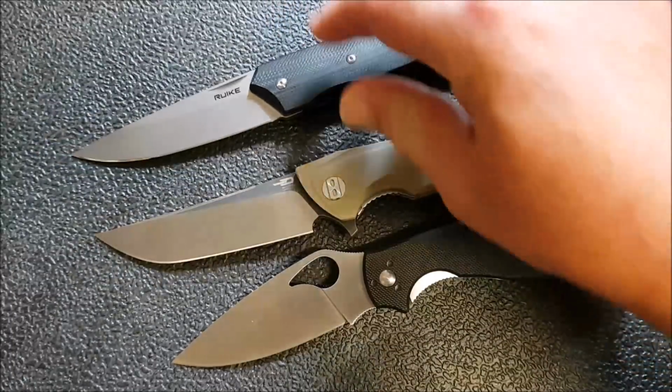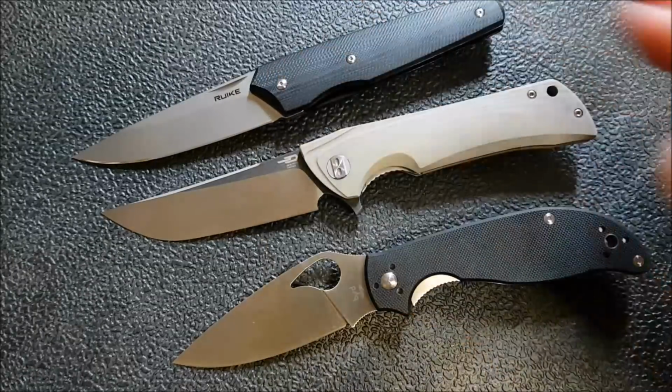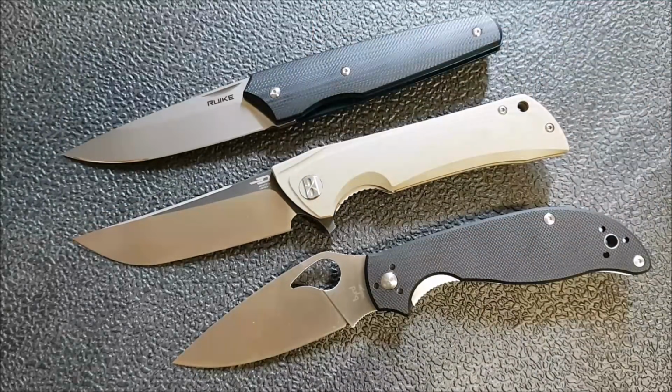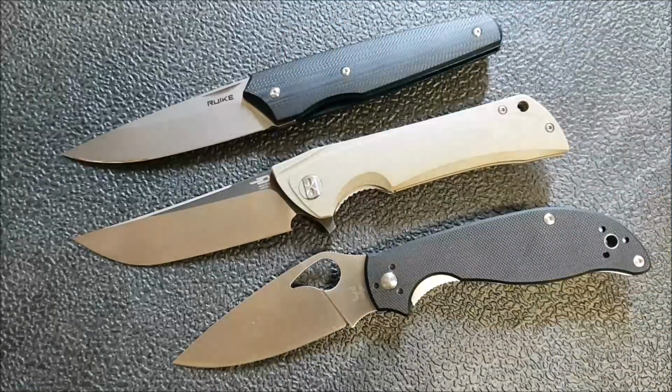All right, this knife and this knife both have very nice bearing systems. This one has roller bearings, which is awesome. This one has ceramic bearings, which, both of these are extremely smooth, and they're things you normally wouldn't see on knives that are $50. You'd normally be paying $200, $300, $400 to get a pivot setup as good as these.